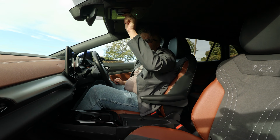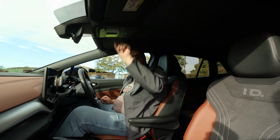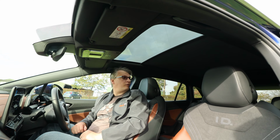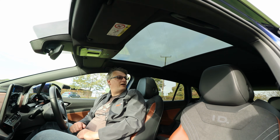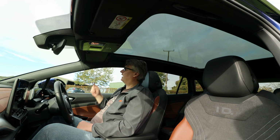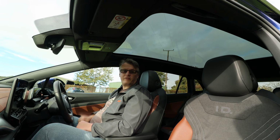That's a point. Let's open this. How do you do this? Oh, you just brush your finger across. Now that is one heck of a panoramic. Talk about light and airy. I've also noticed good old Volkswagen, adjustable seatbelt height, and a grab handle above every door.